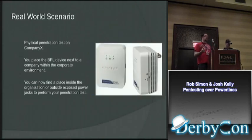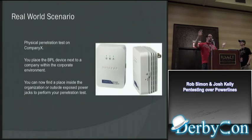So one of the things that we were thinking about when we were on this engagement was, wouldn't it be great if we had a Pony Express? Because we have one back in the office, and we got the 3G card with it. So wouldn't it have been great if we could have used the Pony Express, plugged it into the BPL, which was plugged into their network, and then we could have been wherever we wanted to. We could have gone back to the office, or back to the hotel, poolside, watching the babes in the water, hacking away at this company's network, and they'd never even know we were there for how many days or weeks, who knows.